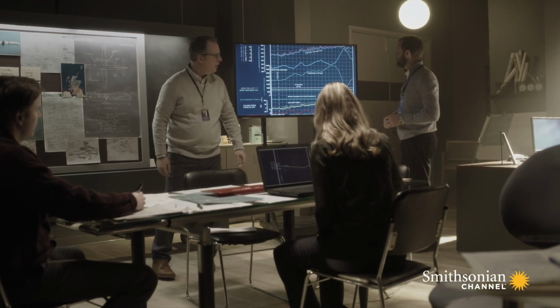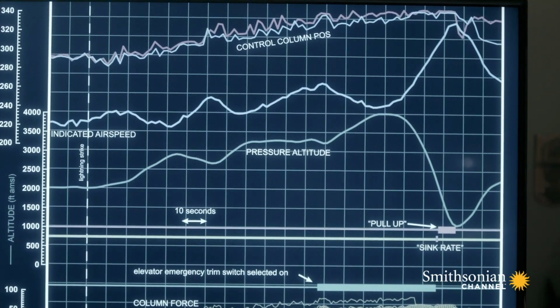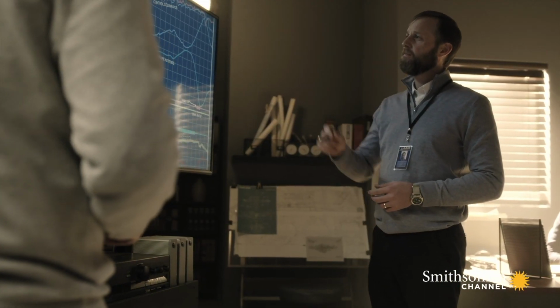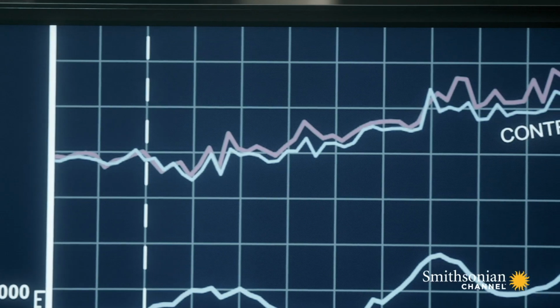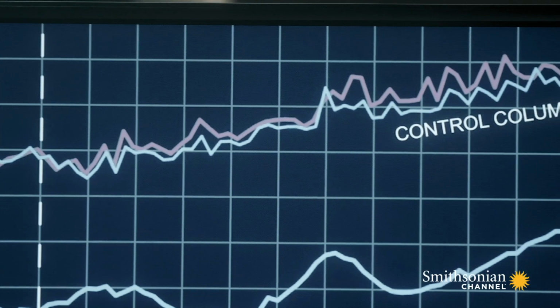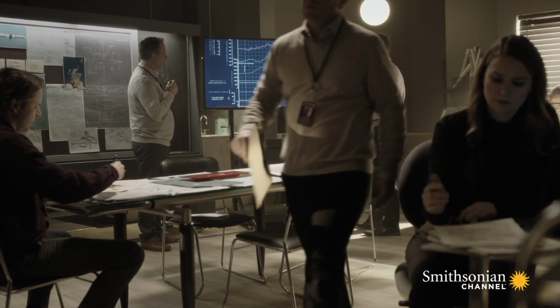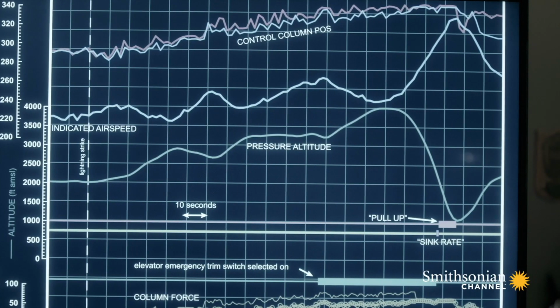What were the pilots doing to recover from the dive? Look at the control column data. Right after the lightning struck, the crew pulled back on the control column to pitch the nose up. The FDR data confirms the pilots were tackling a control problem.